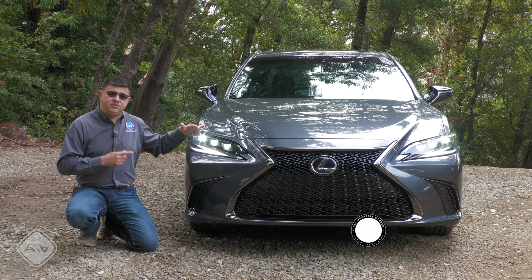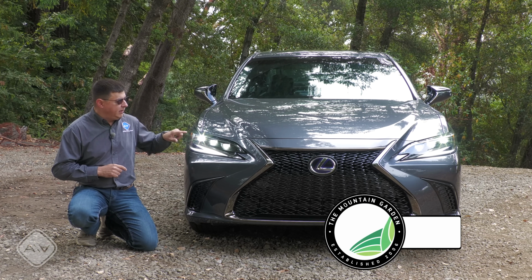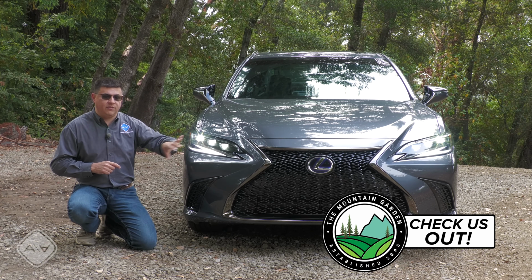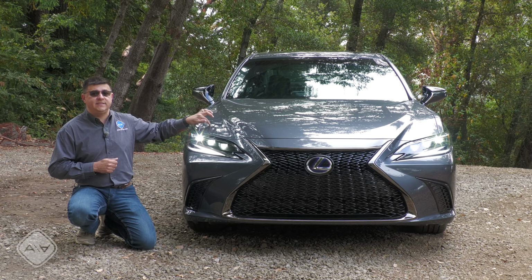But back to the Lexus ES. The base model has halogen high beams, which I do think is a little bit weird, but the model that I'm driving today is the F Sport Hybrid, so we get a slightly tweaked grille. This is the angrier looking front end on the Lexus ES, but it still has the hybrid system under the hood.